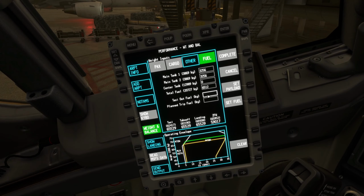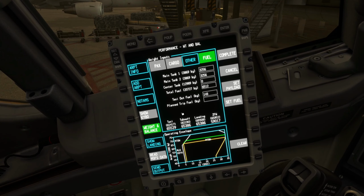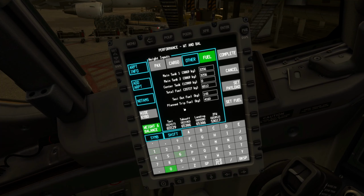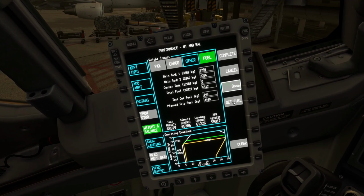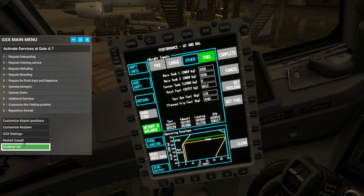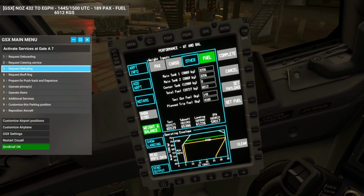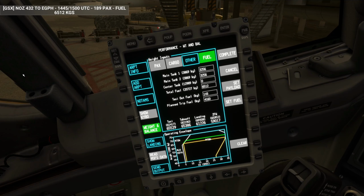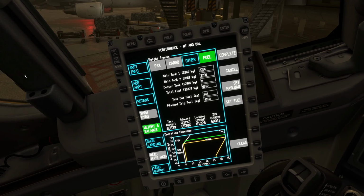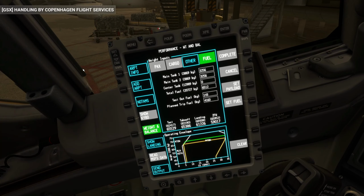6512 on the fuel. Taxi out is 143, which is about 15 minutes, and trip is 4160. Cool, so we will set the payload and set the fuel, and we'll get GSX to start boarding. Make sure sim briefs is okay. This is 189 here, which is far too many. Let's request boarding. So it's full flight in GSX's world. Boarding requested. We'll handle via Copenhagen Flight Services.